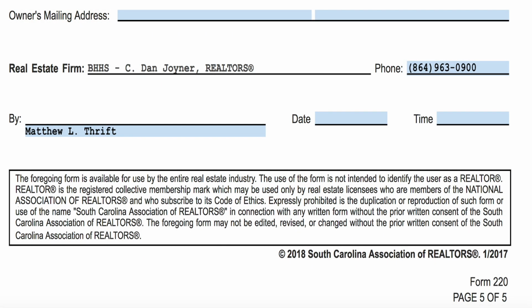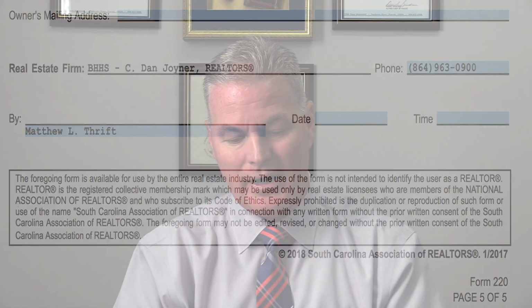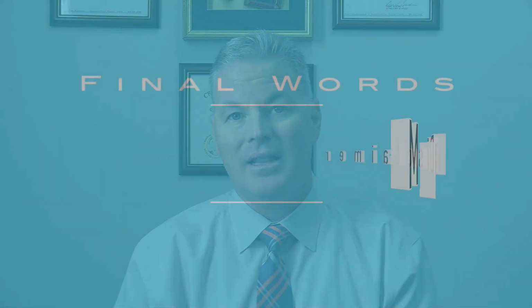Underneath the seller's signatures, you have the owner's mailing address, if it's not the same as the property that's being listed. Then you have the real estate firm that's listing it, which is self-explanatory, and the number, and then the listing agent signs with date and time as well. Just want to make mention that at the bottom of each page, other than page 5, there are initials to be initialed by the seller and also by the broker or associated licensee doing the listing. Please make sure those get initialed on every page as well, so you have a fully executed contract.